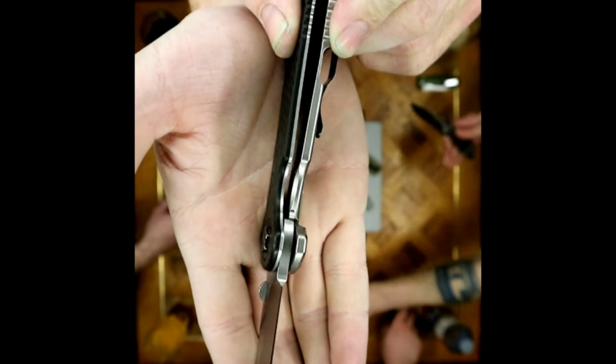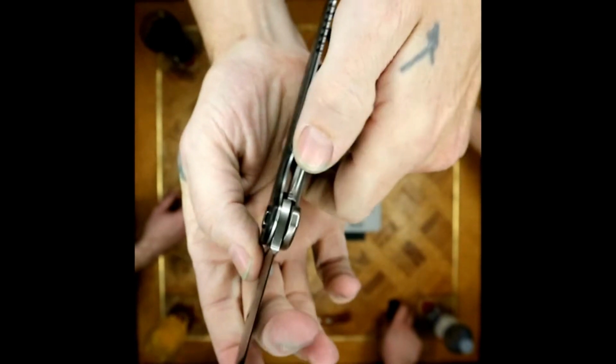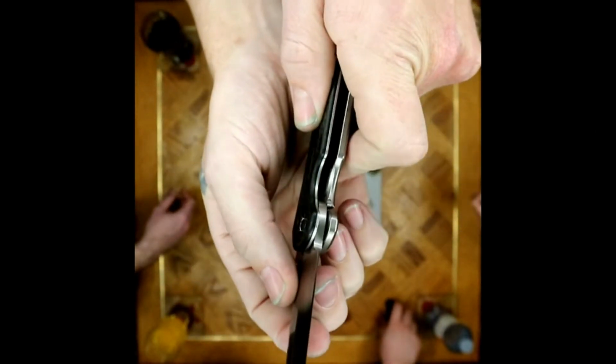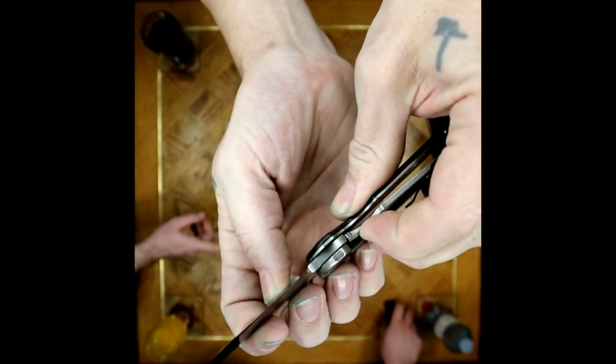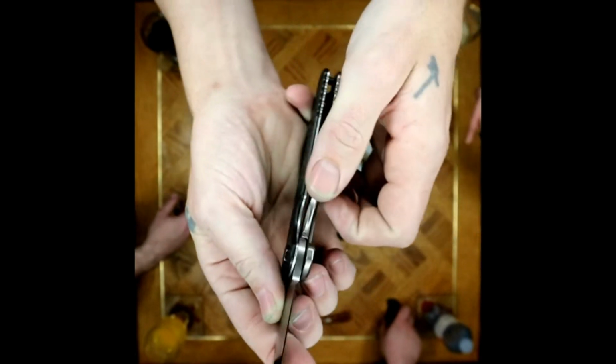What I noticed with a lot of these knives, though, the harder you open them, sometimes the farther they travel. And you can actually get that knife to go almost all the way to the other side of the scale with gentle pressure. Yeah, I don't like that. However, that bothers me. I've stress tested this knife.